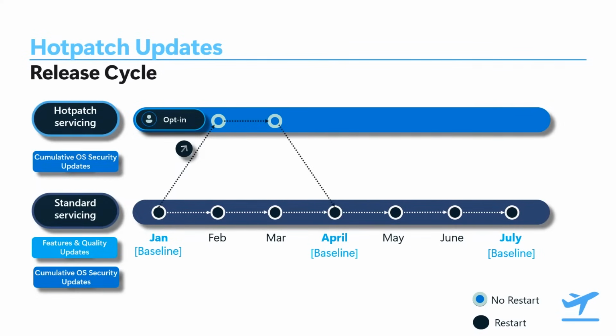And then when April comes along, the machines that are on the Hotpatch train or the standard servicing train all receive the same update, the April update. If you look at the diagram here, you can see quickly that machines that opt into hot patching don't receive the features for 2 months, but they get caught up in April. So that's the cycle, and it repeats each quarter throughout the year.